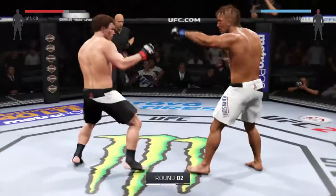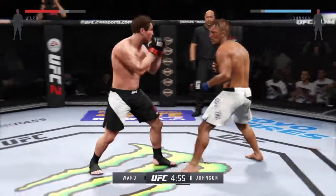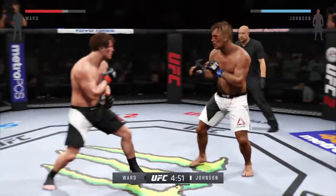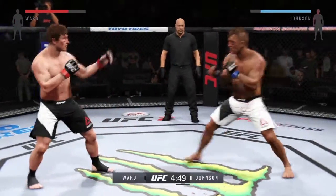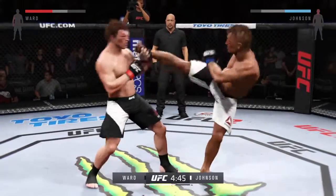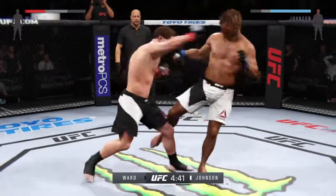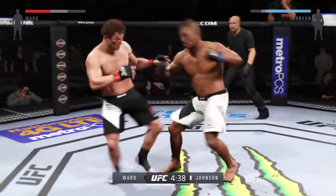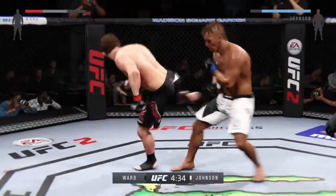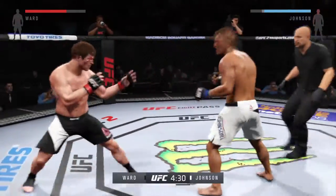Second round. Looking back at that last round, Joe, Hercules' striking was phenomenal. A high volume of strikes landed in that round, Mike. Really, really busy. Nice work on the counter. Trying to go to the body. Nice kick by Johnson. Oh, Joe, that one busted him wide open. Yeah, he tagged him with that one, Mike, and the blood is starting to flow. That left misses.